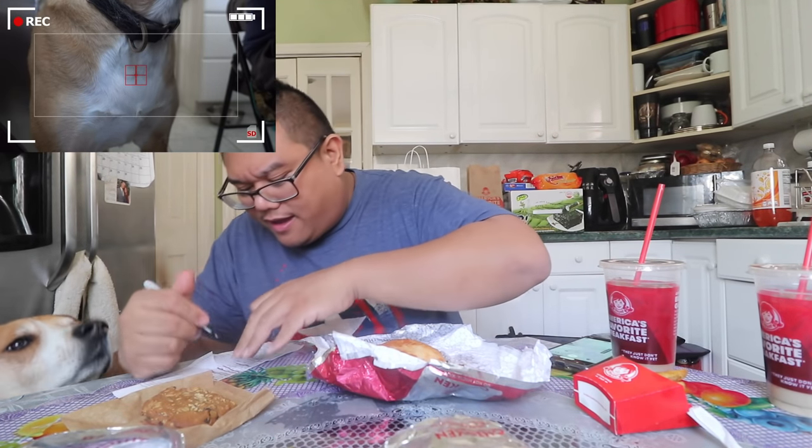Oh no, this is the maple bacon chicken croissant. Now the price point on this is $4.39. So, let's get on this. Oh, shit. This is dry. I don't get enough maple on this one either. But I prefer the honey butter biscuit. Even though that one doesn't have bacon, I prefer that over this.